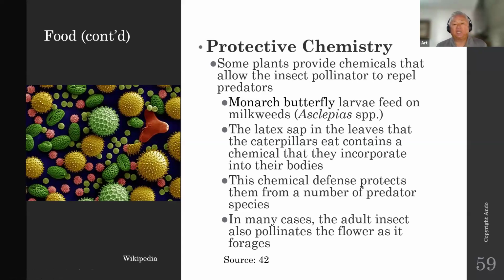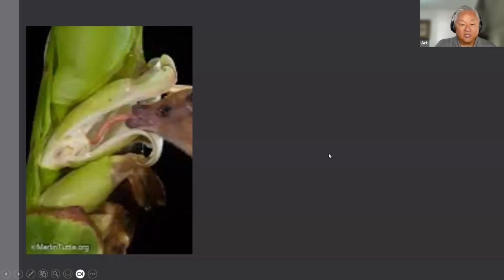Protective chemistry. Some plants provide chemicals that allow the insect pollinator to repel predators. So monarchs feed on milkweeds, and that sap has a chemical in it that they incorporate in their bodies that makes them not taste as good, or could actually be poisonous. This chemical defense protects them from a number of predator species, primarily birds. And then you get, of course, other butterflies that do the mimicry that look like a monarch. So even though they aren't feeding on the same milkweeds and don't have that same chemical protection, they look like a monarch and therefore get protection through the mimicry.